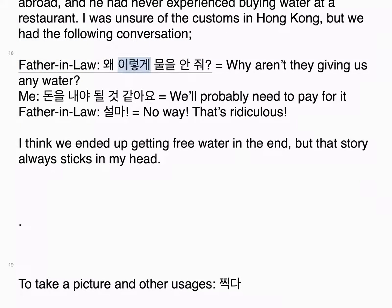Father-in-law: 왜 이렇게 물을 안 줘? Why aren't they giving us any water? Me: 돈을 내야 될 것 같아요. We'll probably need to pay for it. Father-in-law: 설마. No way, that's ridiculous. I think we ended up getting free water in the end, but that story always sticks in my head.